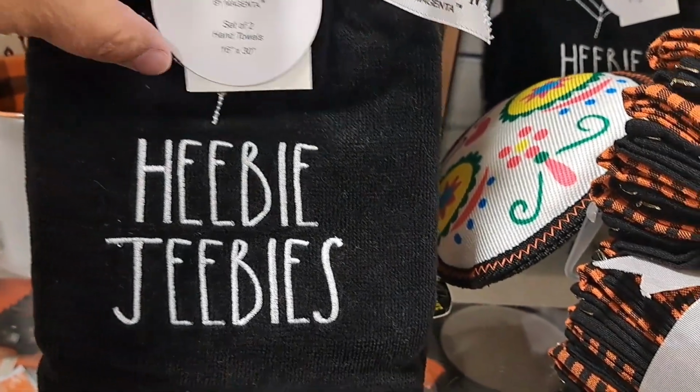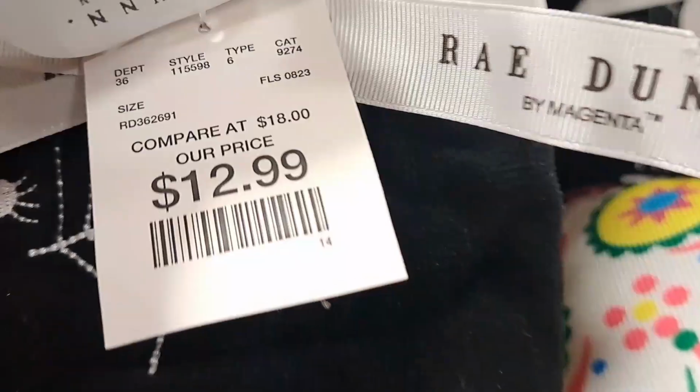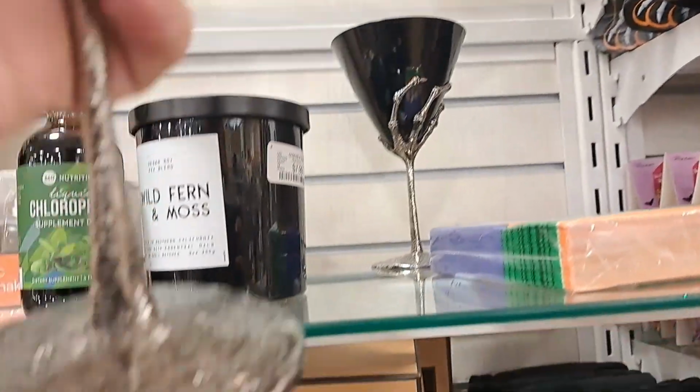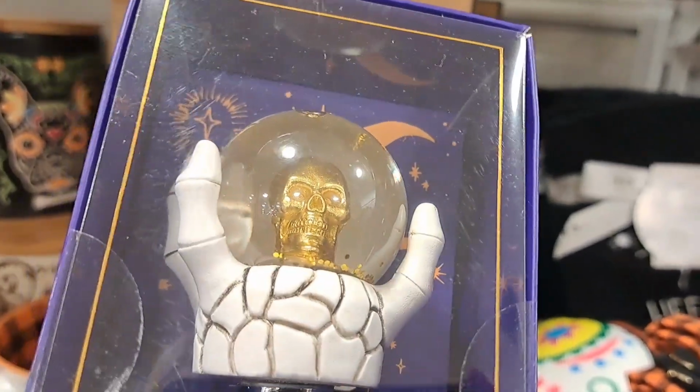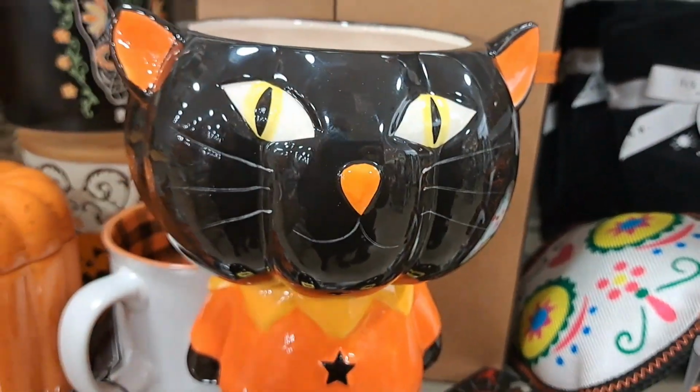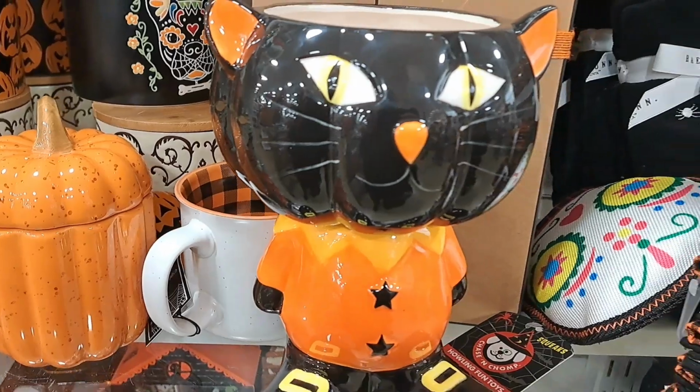I love these towels because they're giving me the heebie-jeebies. It's adorable. $12.99. And I think I already have this glass or something like this, but they're a bit on the pricey side, but I have heard that they're more expensive elsewhere. So there's that. And look at this cat. It totally gives me Johanna Parker vibes. It's so cutesy cutesy.